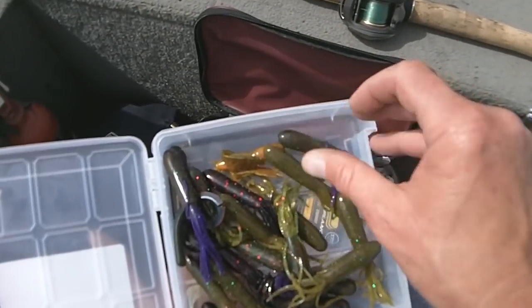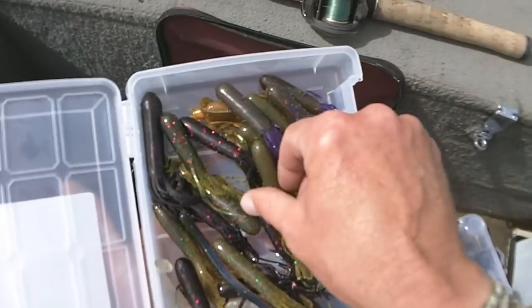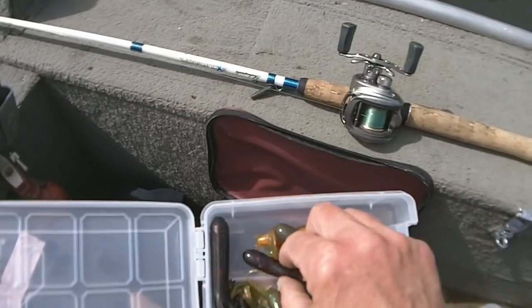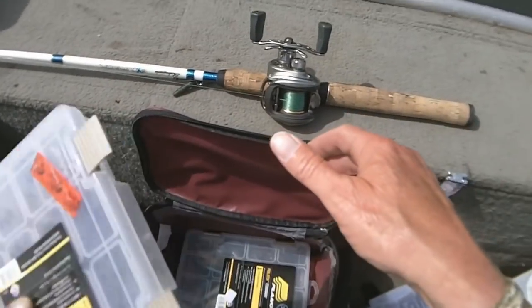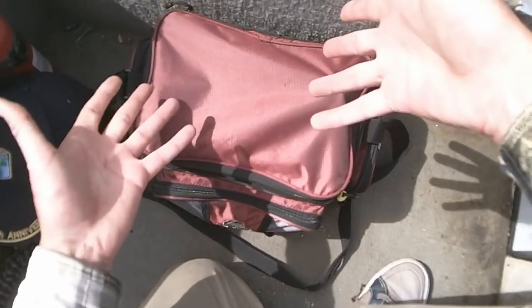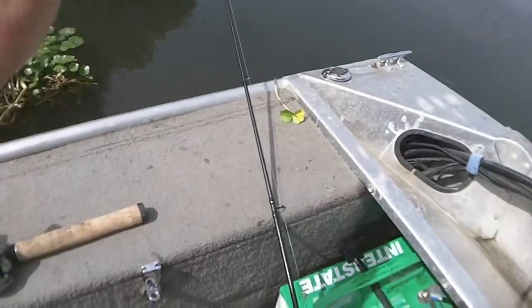Oh, look at this. All kinds of PB&J tubes in here. Someone had the green pumpkin chartreuse tail. So I have a green pumpkin candy. I have a green pumpkin red, black and red. Nope, don't have it, guys. I was thinking of going to something lighter with the chartreuse. I don't have any. So I guess it's PB&J.